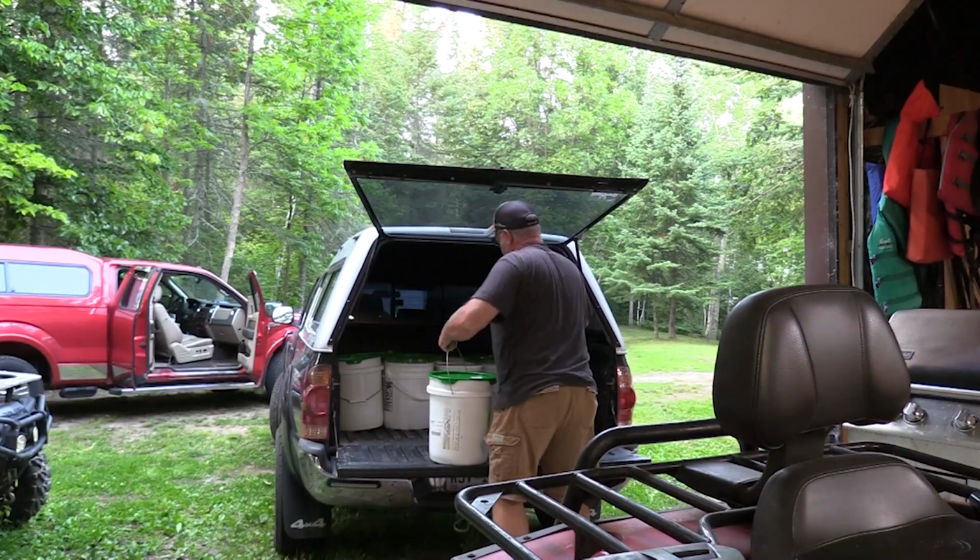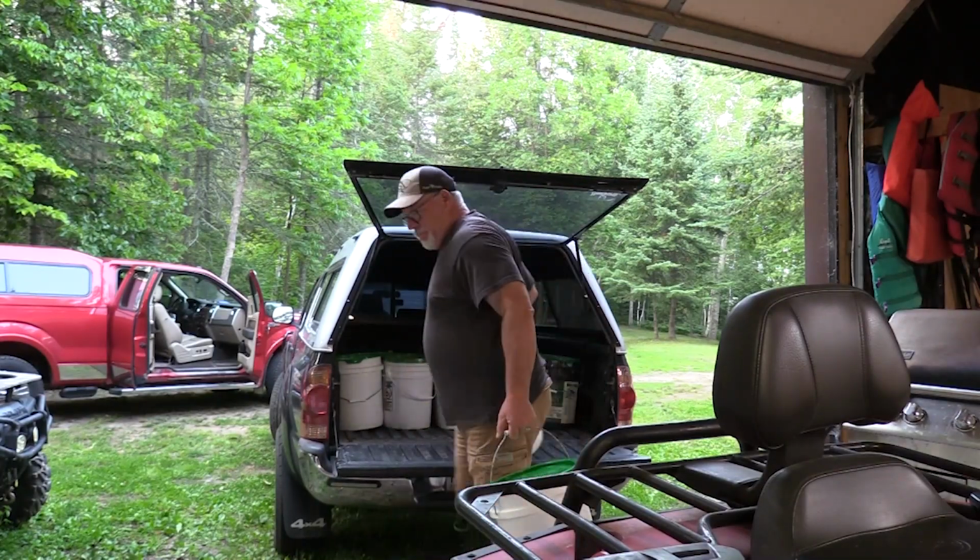So what I've done in the past, and it works really well, is just dump some fryer oil on the bear baits. And I got lots of fryer oil. I got 10 buckets of fryer oil here. And so on just plain bread, I don't do it on the pastries, but plain bread, I just dump some fryer oil on it.